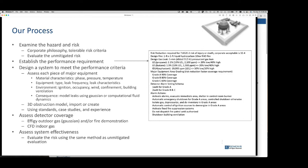We actually input that design criteria into our software. So we ask all the vendors, hey, can you tell us what your cone of vision is for your detector for the FM 3260 test, Factory Mutual 3260 test? And pretty much everybody in the world does that for their fire detectors.